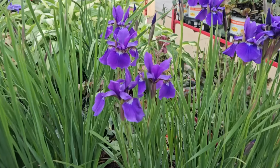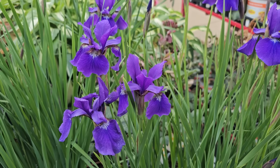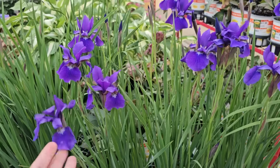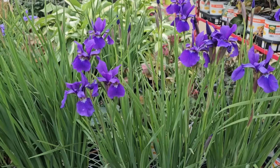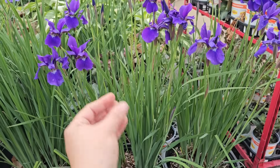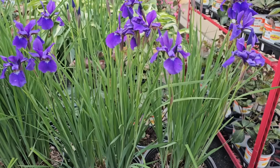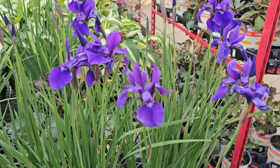This one is a dainty blue color. I even have a variegated iris that the blooms smell like grapes. It's the Alba variegata. It has like a variegated cream and green leaf with a light purple bloom. So pretty and fragrant, which is always a bonus.